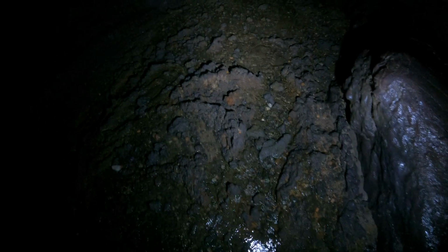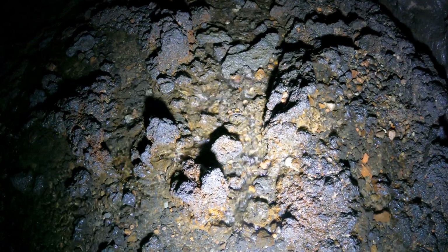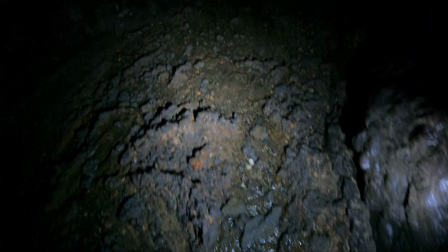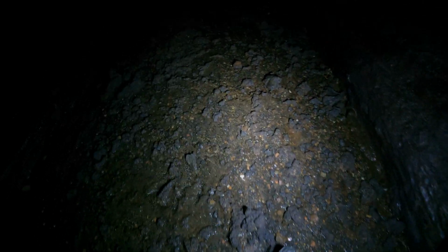Okay, hang on a second. I just want to show how this water is flowing here. Cool. This cave is really dark. If I point my camera up ahead, I don't think it's coming out very well on camera anyway. So I'm going to point down at the floor because one, my camera will actually pick it up. Two, then you can see the cool water flow. And three, I don't have a better idea.